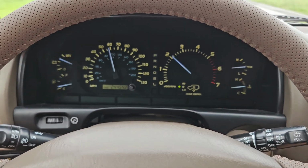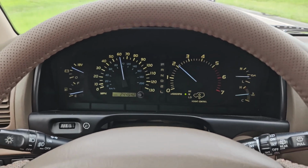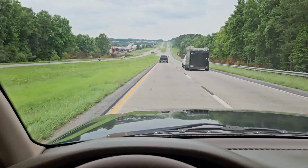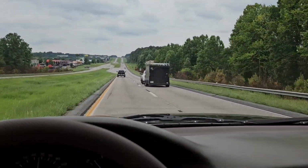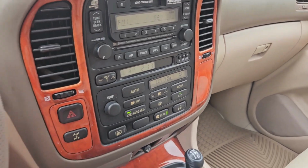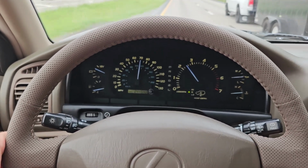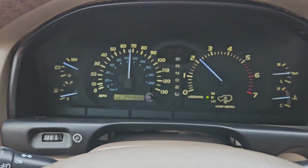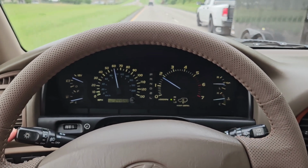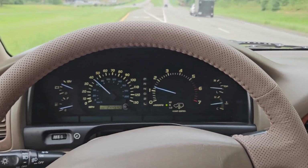No drivetrain noise, no wheel bearing noise, no noise of any kind. Sounds great, feels great. Slight vibration right here at just under 70. Again, going back to the Nexan tires, just what I said a minute ago. Getting on the brakes pretty hard. Everything feels awesome.